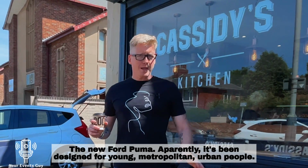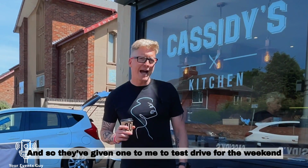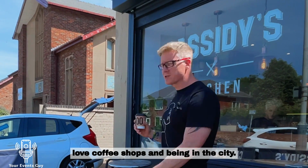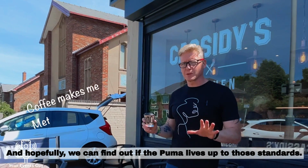The new Ford Puma. Apparently it's been designed for young, metropolitan, urban people, and so they've given one to me to test drive for the weekend. Not sure why, maybe it's because they know I love coffee shops and being in the city, and hopefully we can find out if the Puma lives up to those standards.